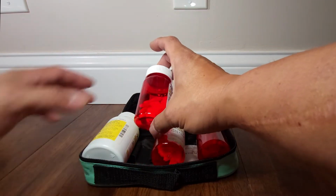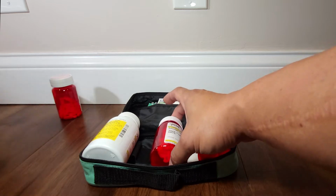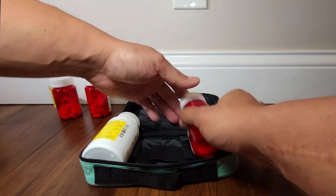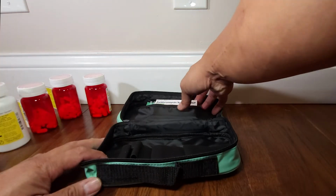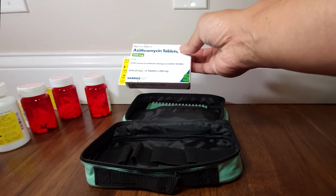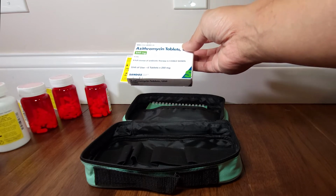I'm not going to show you the labels in here, but as you will see, there are 4 jars of antibiotics in here, and then there's a box of the azithromycin tablets.